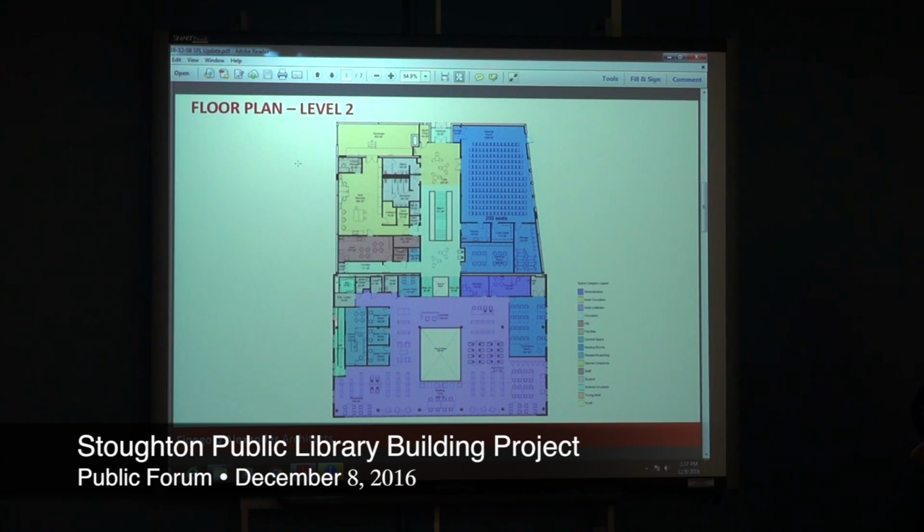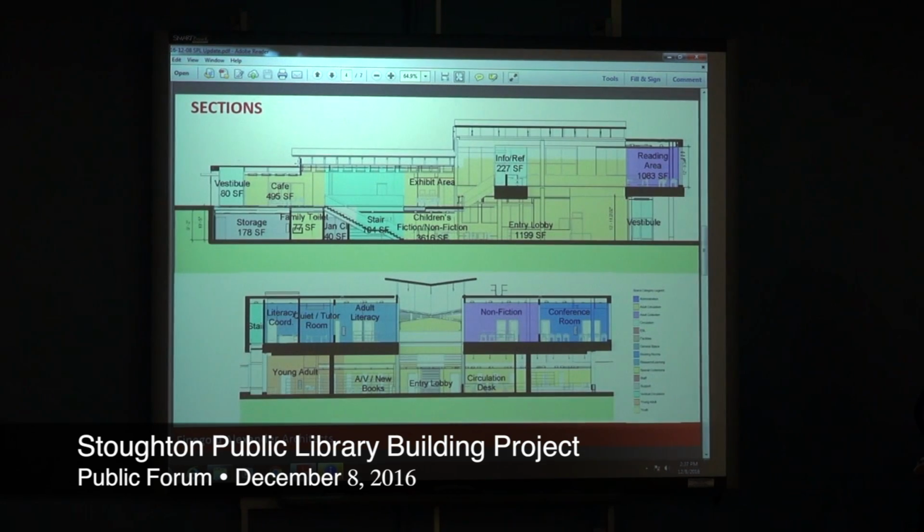And then finally over here, there's a kind of a secondary means of egress. You usually have to have two ways out from a second floor. So this is a secondary stair, only basically to get out when you have to emergency exit out.